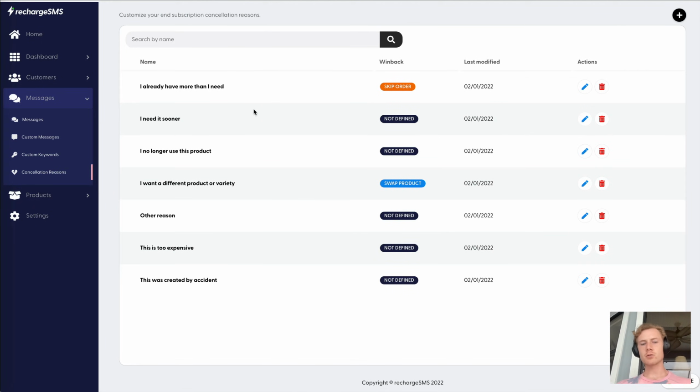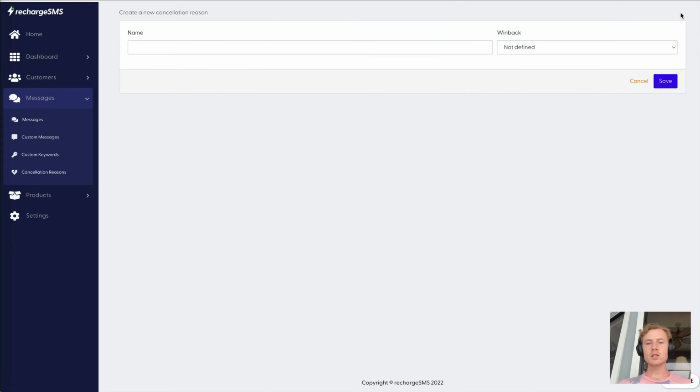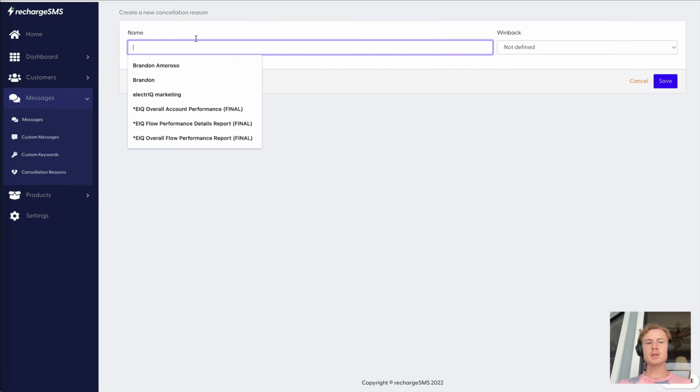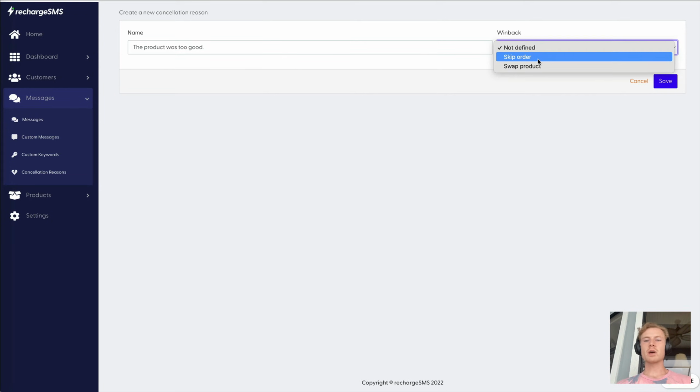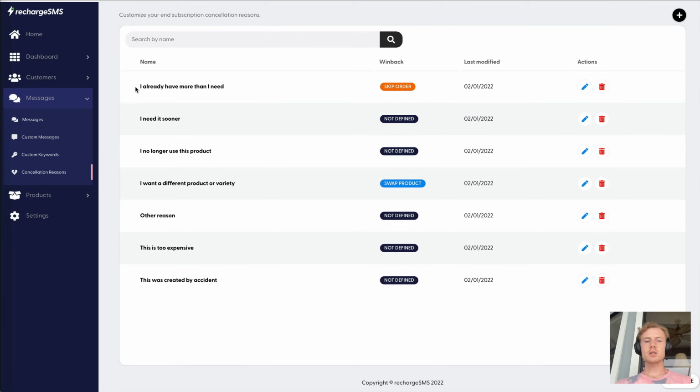And then you have your cancellation reasons too, as well as the win-back method associated with it. So you can customize your cancellation reasons. Let's say we want to create a new cancellation reason, which is the product was too good. And then the win-back could be skip order or swap product. And if you go back here, you can see I already have more than I need. Win-back is automatically skip order.